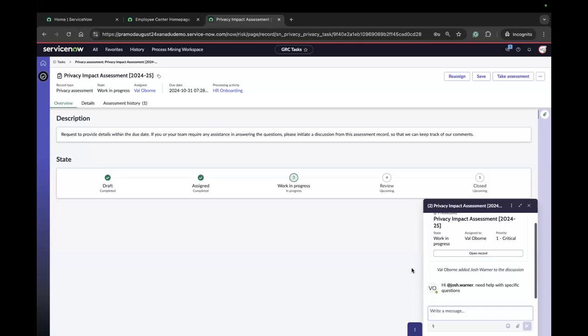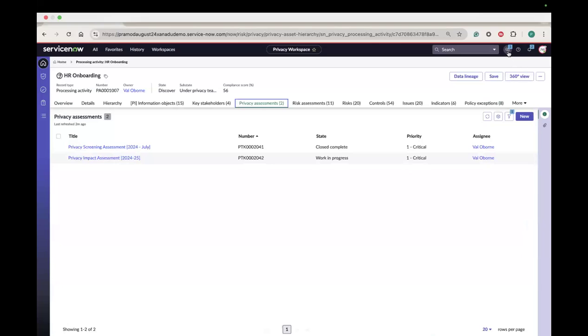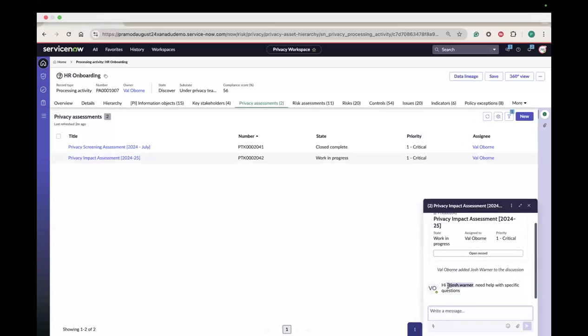Now, this is a quick way for the business users who are answering the assessments, or even a privacy case for that matter, or any other solution within the privacy, to initiate a discuss option like this when they're working on these things. And on the other side, Val would see a notification coming in the ServiceNow interface. Josh can see these details and respond to Val in the scenario.